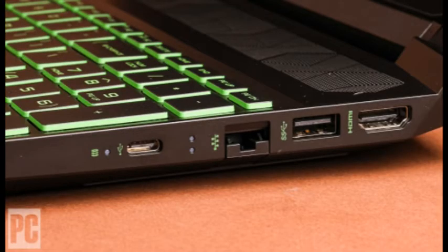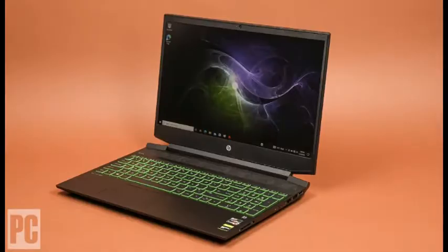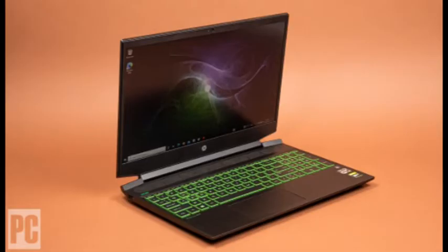The laptop's 256 GB solid-state drive is too small to hold many of today's games. You can bolster it with the 1TB hard drive for $90 or replace it with the 512 GB or 1TB SSD for $70 or $140 respectively.